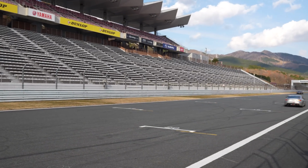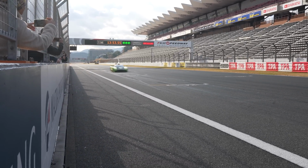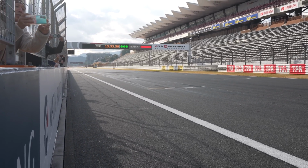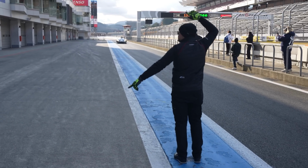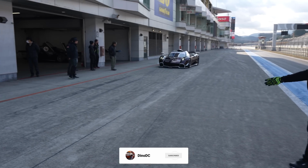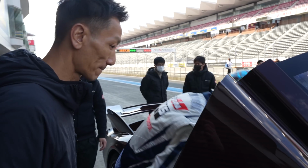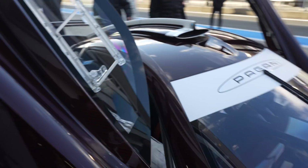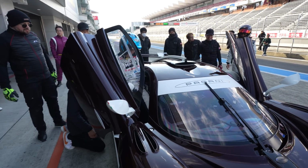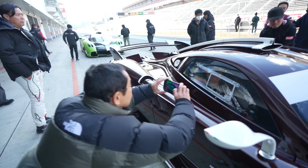Three V12s, one after the other. Oh my god. Please. Taniguchi is going in for a drive, and we do have the GoPro still inside, so we'll get to see that from the inside. Tsuchiya-san taking pictures of Taniguchi.